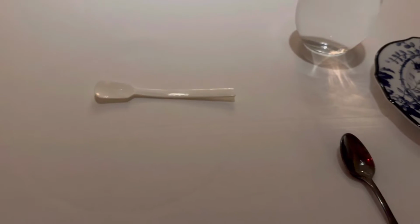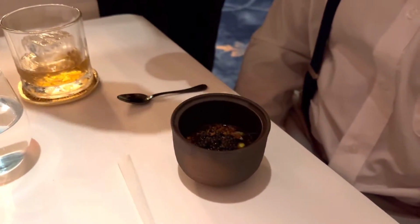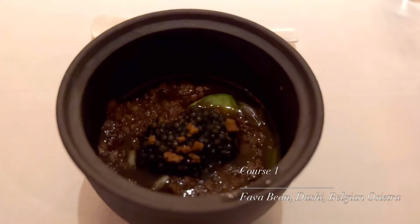Now, I do want to mention to you guys, I'm going to explain our food in a way that I understand it, because the way that they explained these dishes was just phenomenal, and I could never do it justice. But up first, for our first course, we had this beautiful caviar.